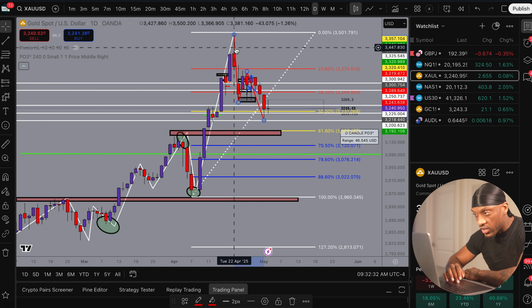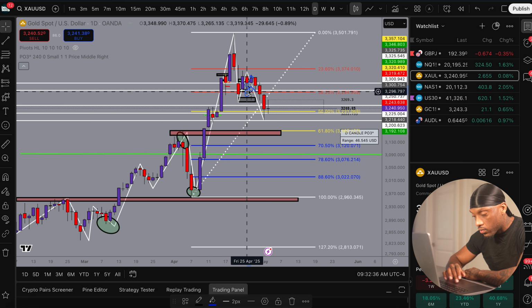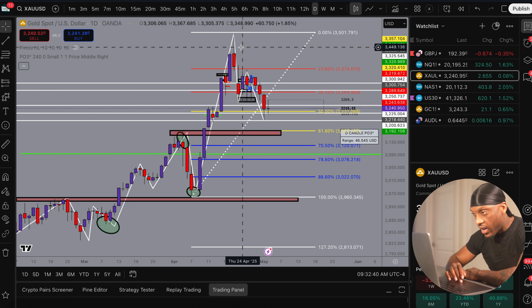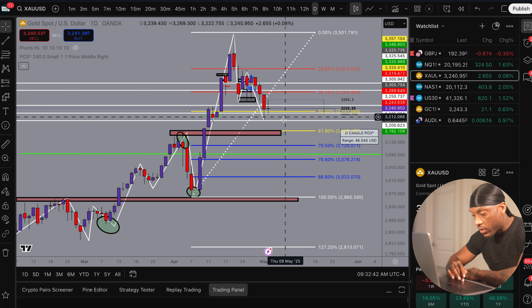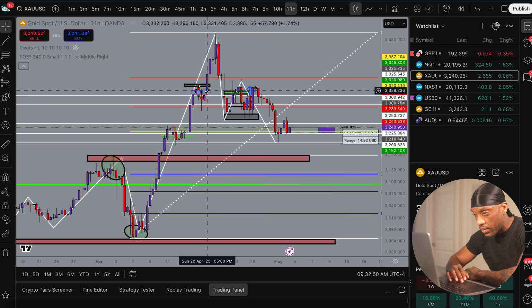I'll make it in white in a second just so you guys can see. Boom. So this is what gold is doing as of this moment in time. Gold made this higher high, and now we're coming back down here for a retest where we can bounce off any one of these areas. We begin to see a bit of seller's exhaustion right here, which is pretty good, letting us know that sellers are tired and that buyers are stepping into the market.